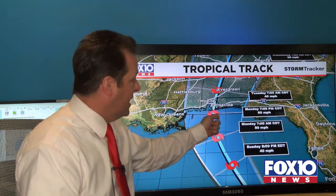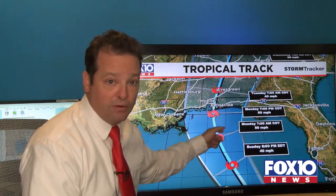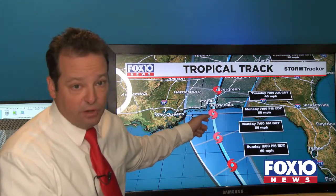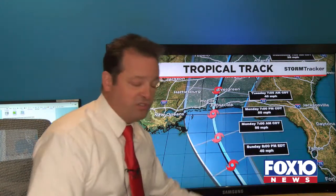The other thing to keep in mind, I know everybody wants to focus right where the center would go, but it's going to be east of the center that gets the most weather out of this. You could be one county over and not get anything if you're on the western side of this. So it's all going to be on the eastern side.